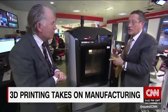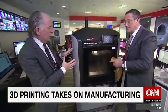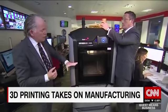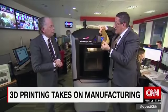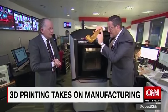How long will it take to make something? This particular model is one of our smaller models. We have models which are 10 times the build size. In this model, if you take that part you have there, that would take about 3 hours. About 3 hours? About 3 hours. Right. So it's not exactly speedy, but at the same time, this is a revolution. But what is the revolution?